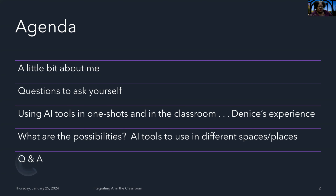And then also to give you an idea of the possibilities out there, different types of AI tools, as well as research that's out there on AI tools, and then open it up for Q&A. If we have time, maybe we can play with some of the tools. We'll see. It all depends on how it goes.